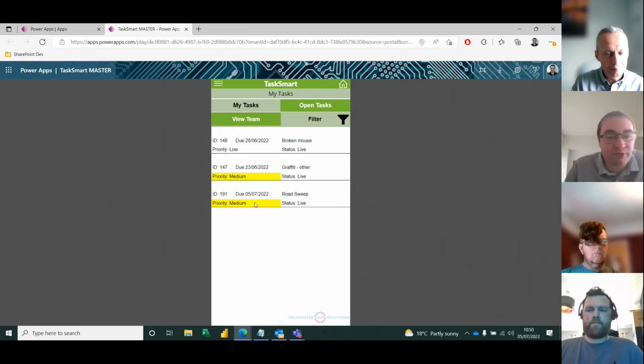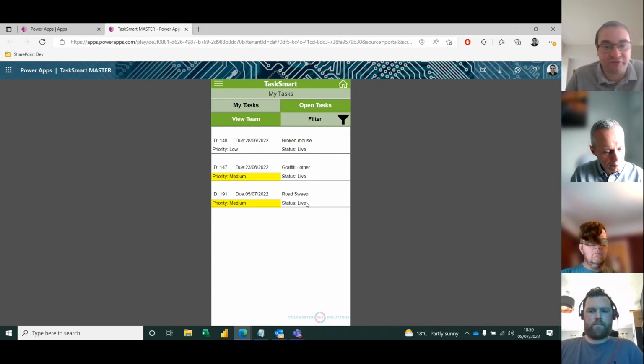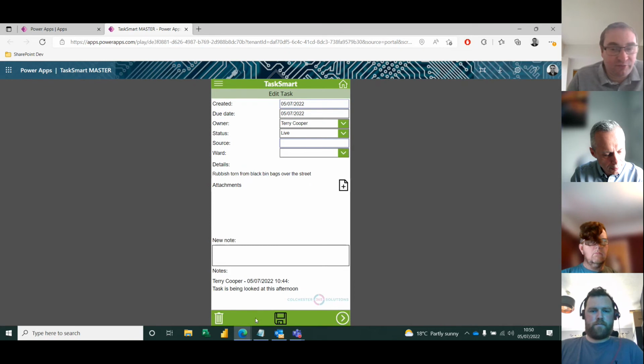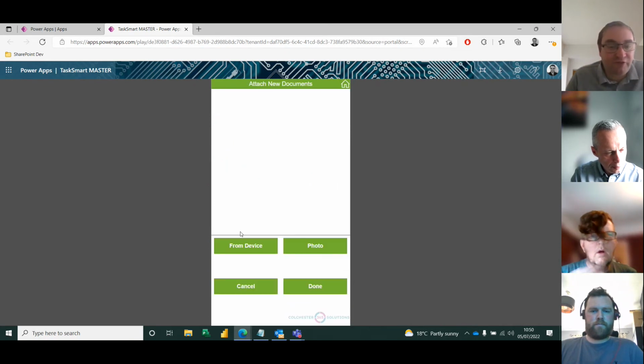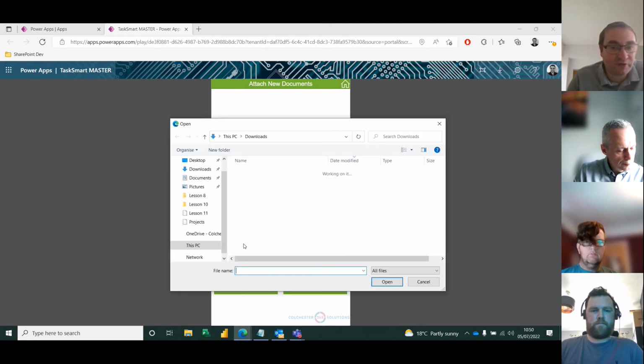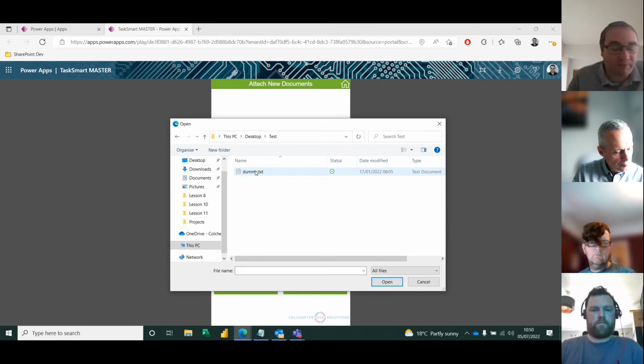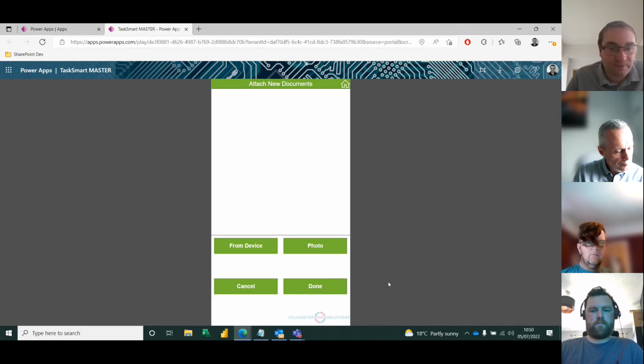Yeah, I'll just quickly show attachments because I didn't do that before when I raised a task. I'll go into the task I created earlier, and then into edit mode. Then I can add an attachment here. You've got the options: from device, photo, cancel, done. In this example, we're going to upload a file from device. This takes you into a basic file open screen. We've got this dummy text file we can use.